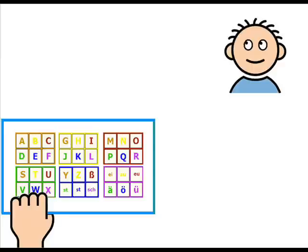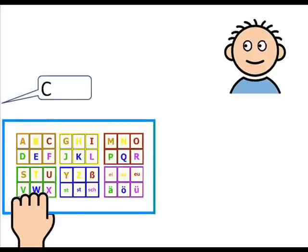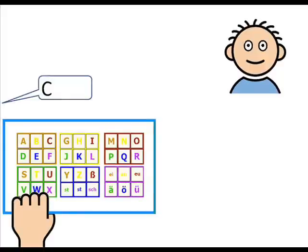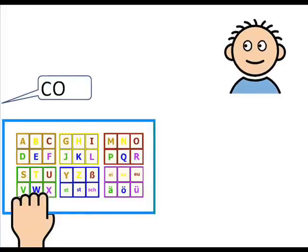He looks up into the corner to A, B, C, D, E, F. But which of those letters does he mean? Now he shows us that it's the red letter. So the first letter is a C. The second letter is in the corner at MNO, PQR. You know what happens now? It's the red color again, so the second letter is an O. Do you have any ideas what might come now?